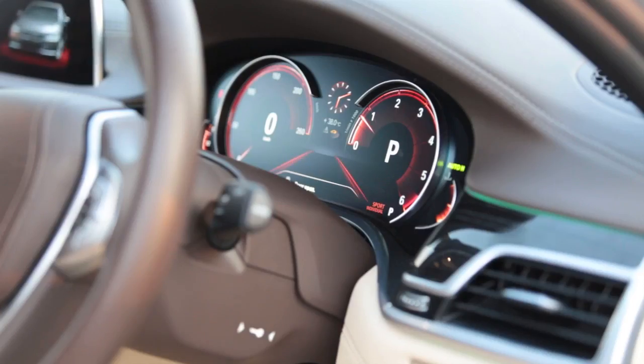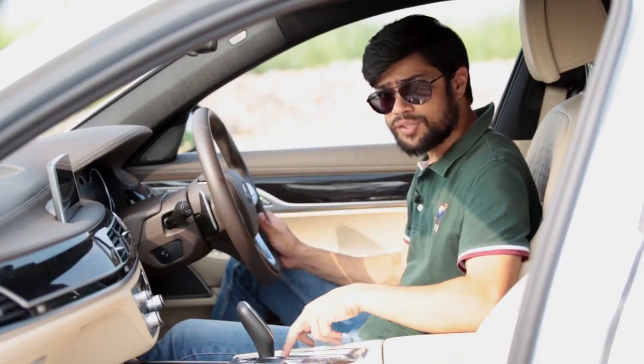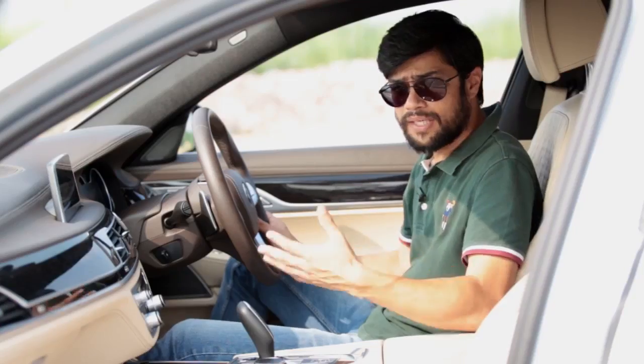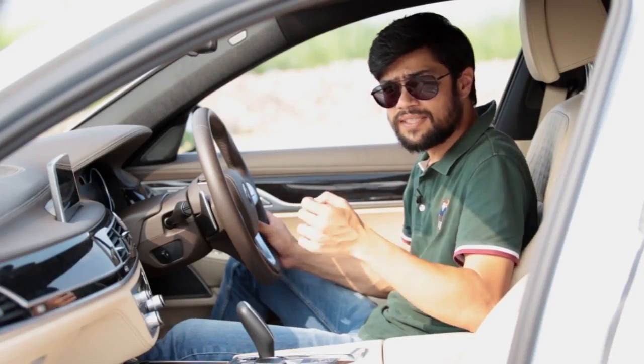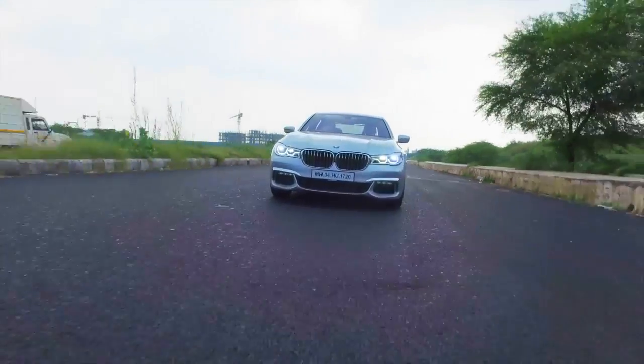The instrument cluster, again, up front is digital, so you can customize it. It also changes in accordance to the mode that you select. Now, this one comes with 3 modes: Sport, Comfort, Eco Pro. What it does is, it alters the engine, gearbox, suspension and steering settings, and also the air conditioning settings.